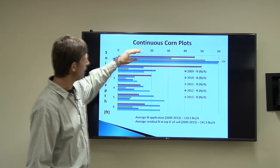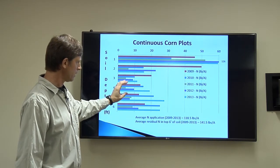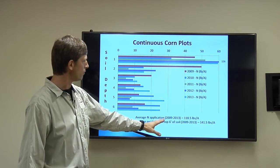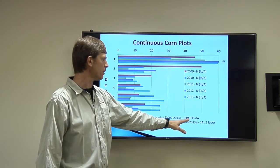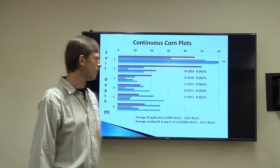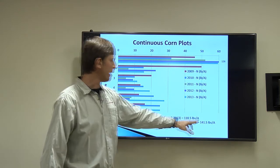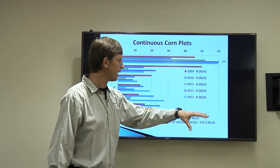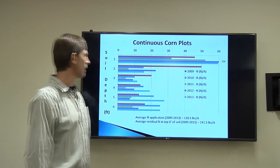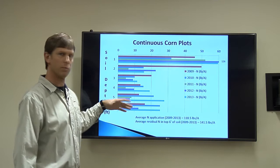So after 5 years of data, you can see a lot of residual nitrogen in the top foot, a little less at 2 feet, and then less here, and then sort of a bump out here down at 5 and 6 feet. And overall over 5 years, on average, we applied about 120 pounds of nitrogen per acre, and our average residual was about 140 pounds. We added fertilizer, and then the corn took it back down to about 140 again. We added fertilizer, the corn took it back down to about 140. But on average, about 140 pounds out there at the end of the growing season that could potentially move to groundwater.